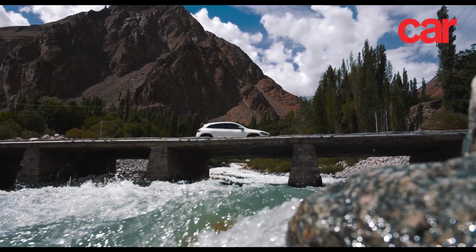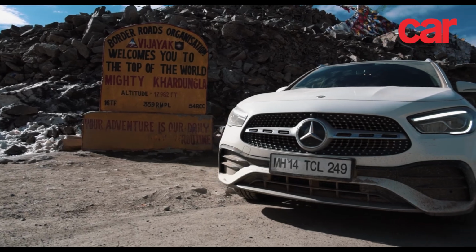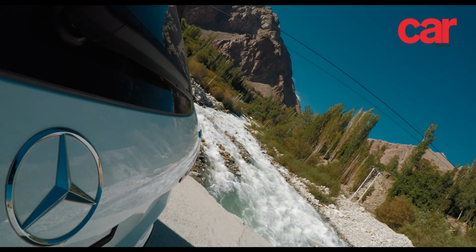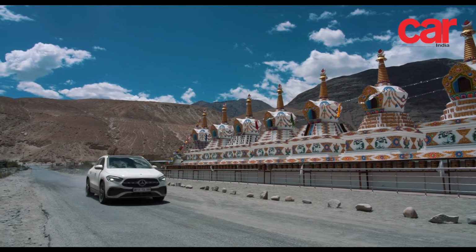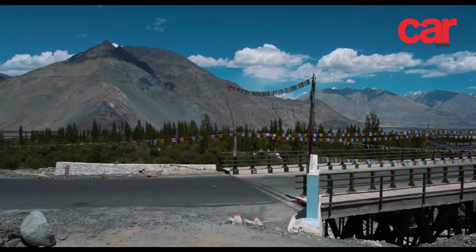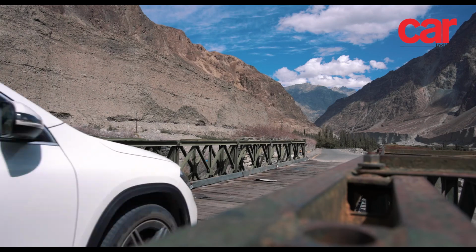The first obstacle on our 220-kilometer drive from Leh to Turtuk was the daunting climb to Khardungla. Situated at almost 5,400 meters above sea level, Khardungla was, until recently, the highest motorable road in the world, and the climb from Leh was fraught with broken roads due to the regular landslides that make the journey that much more perilous.